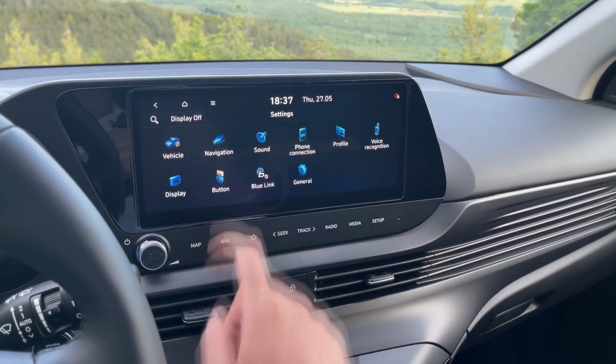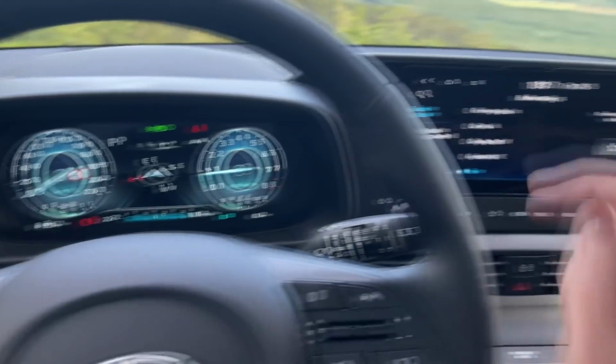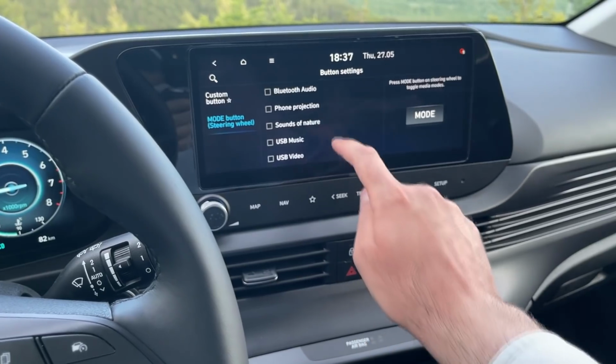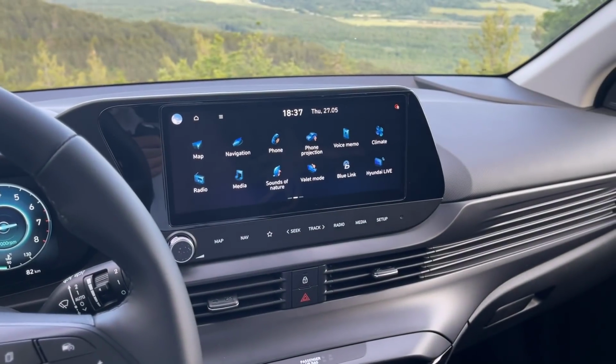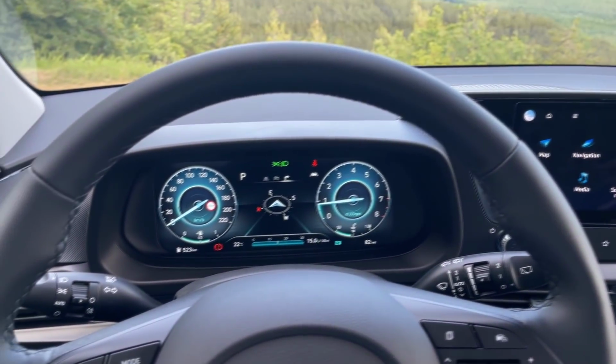And speaking about this button, the mode button on the steering wheel can be adjusted to have something from here if you find that useful. I think now we've covered the whole infotainment system. Tell me in your comments what are your thoughts.